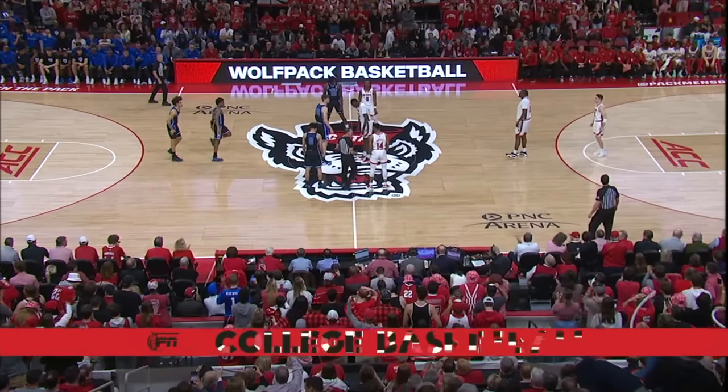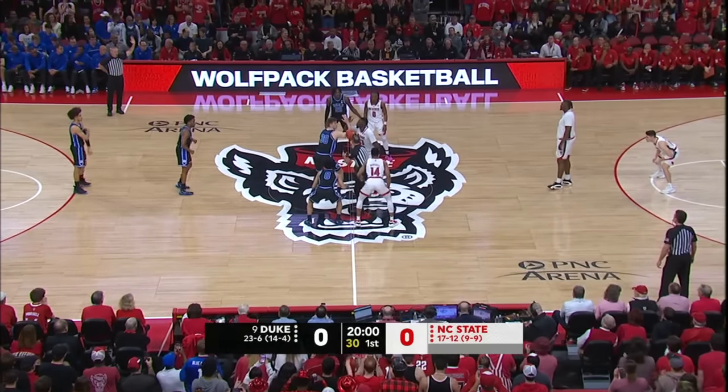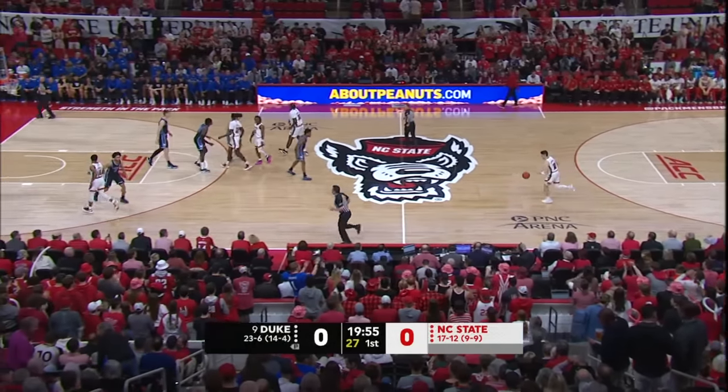Duke continues to play awfully well. They pummeled Virginia Saturday, 73-48. They held Virginia without a field goal for over 9 minutes in that first half against the Cavaliers, and we are underway as the Wolfpack wins the opening tip.